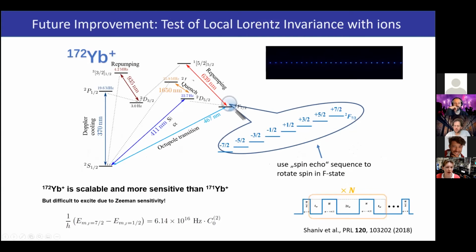And together with Eckhard Peik, what we're about to do now is actually we're trying to improve that even further with ytterbium-172. Why? Because first of all, 172 has even a higher sensitivity than 171. And in addition, it's really scalable. So we really want to do now an LLI test with many, many ions in one trap, where we have a lot of commonalities and common systematics, and which will allow us then to get a very high resolution in a much faster time. We don't have to wait for half a year comparing operational clocks, but without clock operation, we can do a measurement in a single ion trap with many ions and get this result in a few days, and then like this average down even faster and push the limit further.